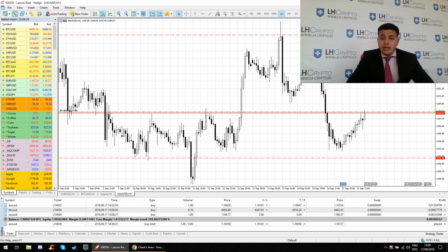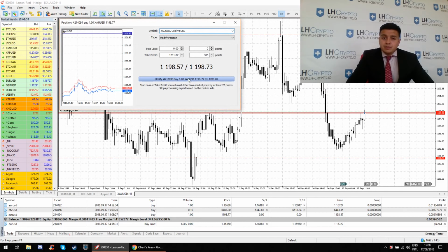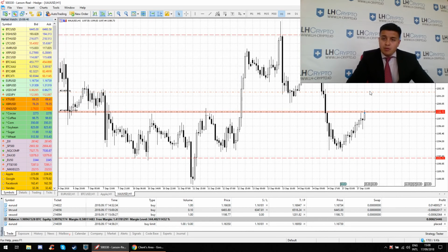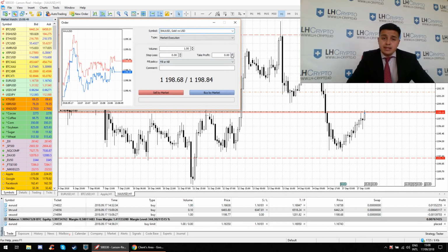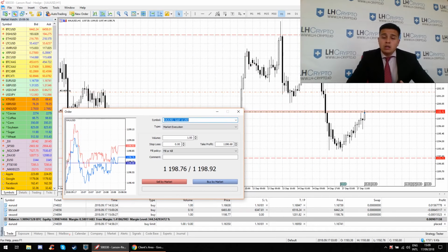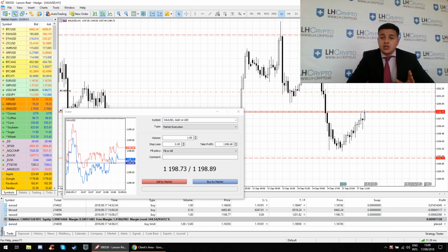There we go. And I'm going to place my take profit around this level, which is 1201, for one standard contract. And what I will additionally do is place another one with a take profit a little higher than that. The reason for that is obviously that I'm going to have one of the positions sort of short term.